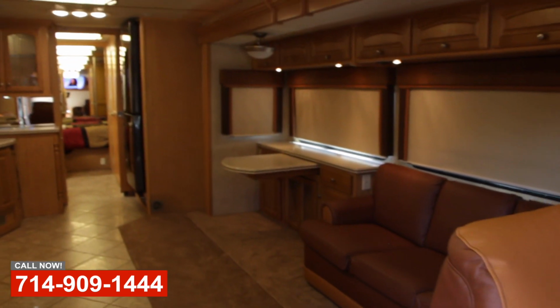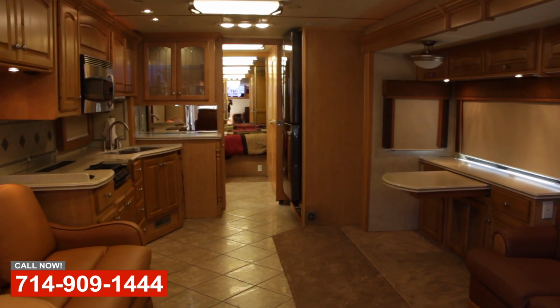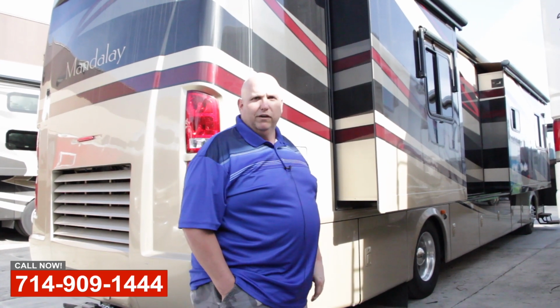It took a little while, back and forth, and we figured out a system, and they've done a great job. All I can say is this thing's ready to roll for dry camping, and we have just a ton of fun on it.